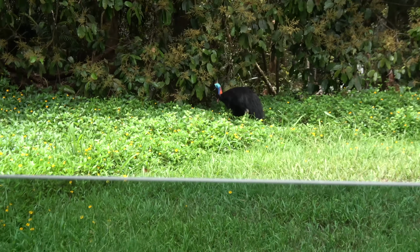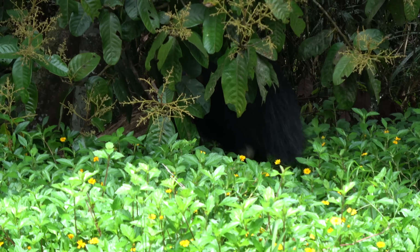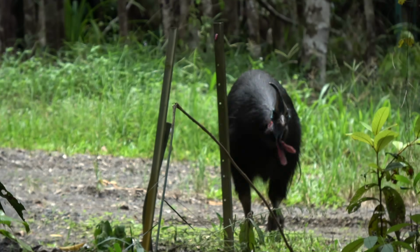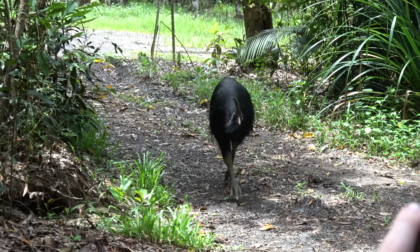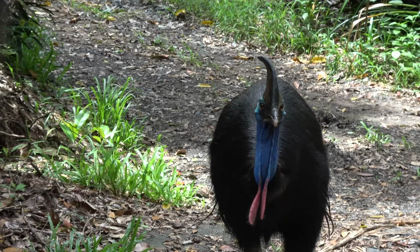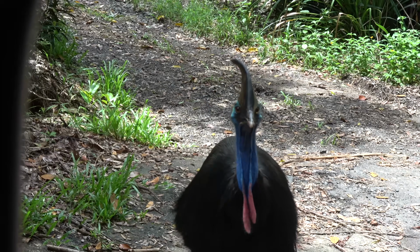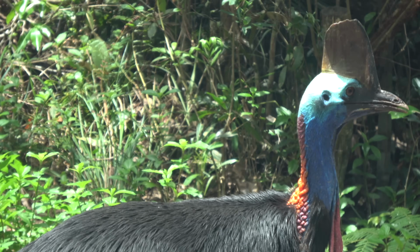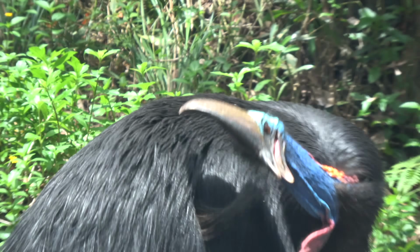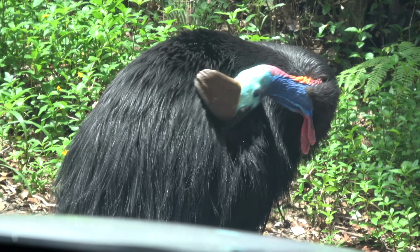Dude, cassowary straight away. Oh, you're joking. Oh, bro, it's from running a car, is it? Holy cow. Oh my God. Dude.